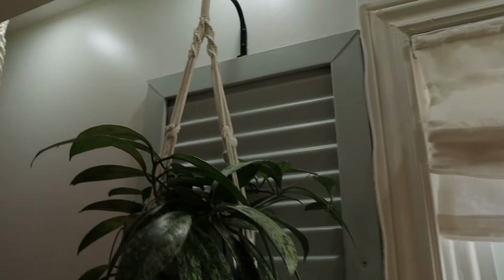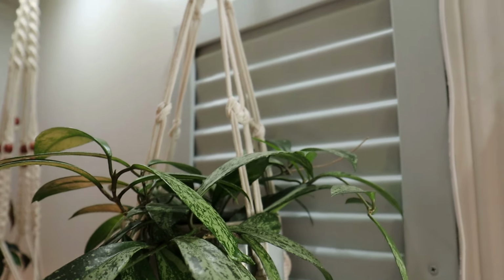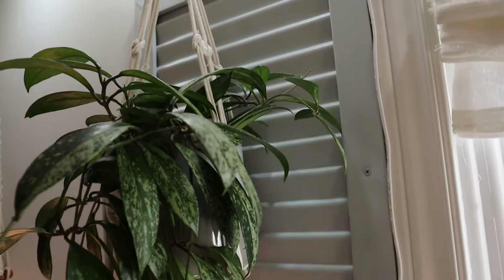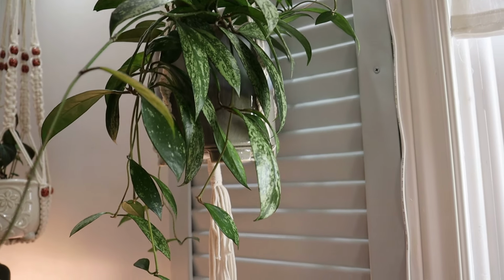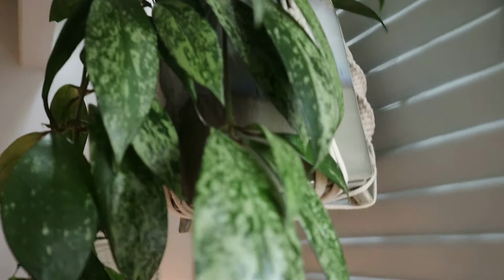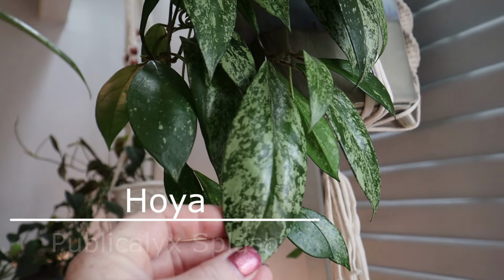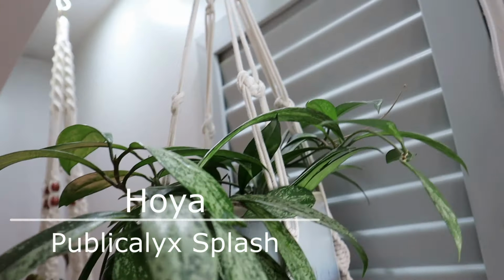So here we have, actually I love this plant. This is doing tremendously considering it only gets light from above. It gets a little bit of light from the window, but not a lot. So this is my Pulchra Calyx Splash. And look at that leaf there. Isn't that gorgeous?